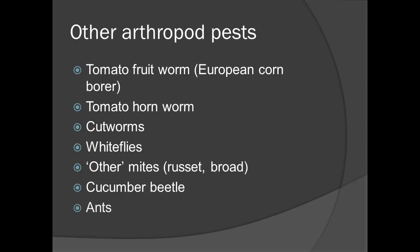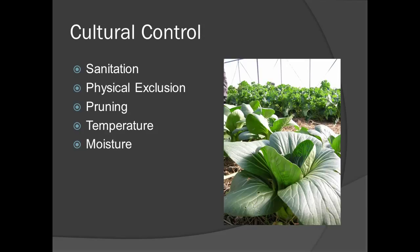Some of the cultural control practices we need to do for our IPM program inside the high tunnel, again, sanitation, physical exclusion. Talked a lot about pruning yesterday, didn't we? Was that a common denominator of everybody on the tomato tunnels, how they prune. Little different between everybody, but for the most part, everybody was pruning just to try to facilitate that air movement within that plant canopy, try to ward off some of the disease, just to help keep that plant a little bit drier.